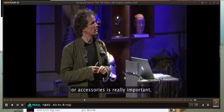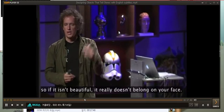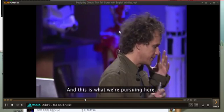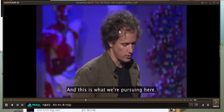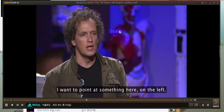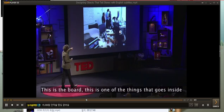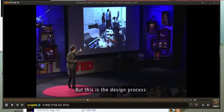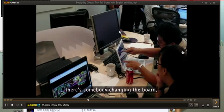But how we work in Jawbone is really unique. I want to point at something here on the left. This is a board. This is one of the things that goes inside that makes this technology work. But this is the design process. There's somebody changing the board, putting tracers on the board, changing the location of the ICs as the designers on the other side are doing the work.